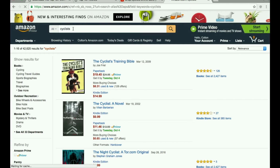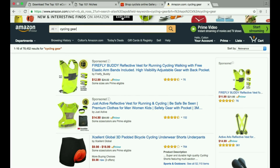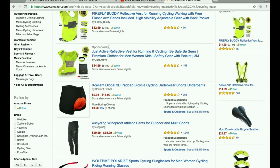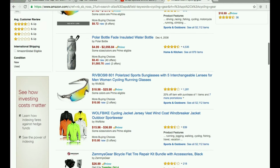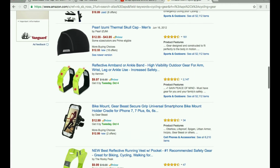That's definitely not what we want. Maybe we should search cycling gear. Okay, so now we definitely have some stuff suited towards cyclists. It looks like a lot of clothing, primarily a lot of clothing. Whoa, $2,000 water bottle. I'll pass on that one. Basically a lot of clothing.